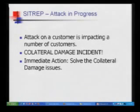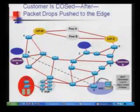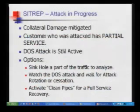This is a triage. Fix the collateral damage. Don't fix the customer problem. Fix the collateral damage, all right? Solve the collateral damage issue. So I'm going to sacrifice the customer and say I'm going to push this DOS attack back. All right? I'll do a remote triggered black hole.